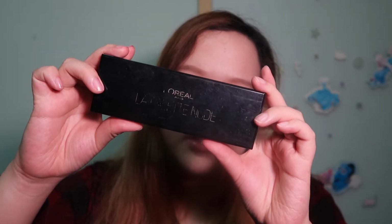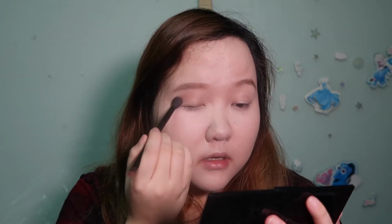So let's move on to eyes. I think they have an eyeshadow palette, but I didn't buy it because I have a similar palette. So I'm just gonna do a really easy brown shade eyeshadow using the Loreal palette, Color Riche. I'm gonna start with this lightest shade to set my eyeshadow primer. I already have primer on, and I'm just gonna use a really light color to set the primer.